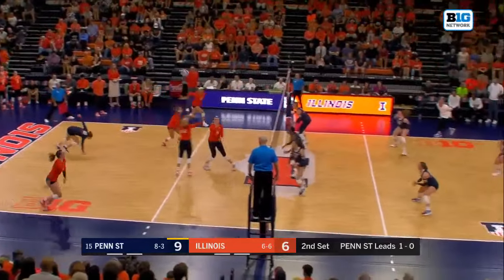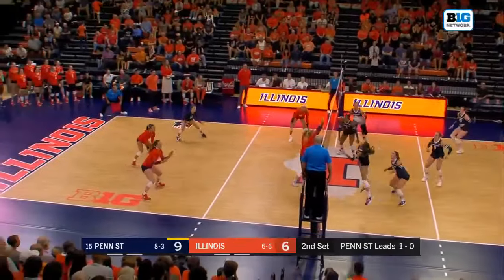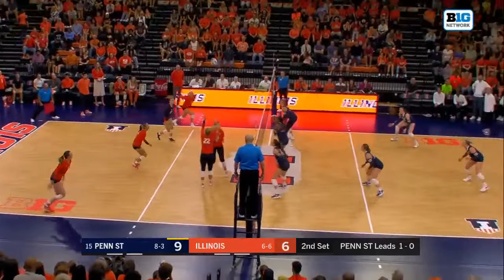First swing of the game for Taylor Trammell. You talked about they have not used the middle heavily. Pedraza looks to the pin again. It is Markley.